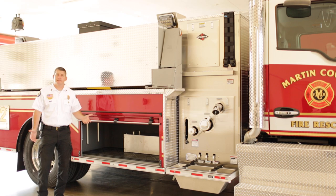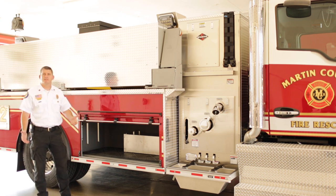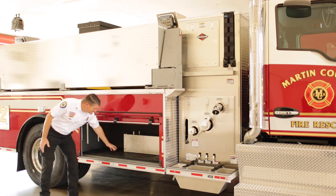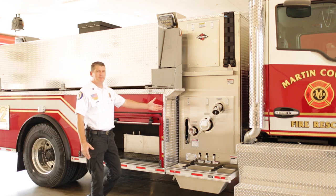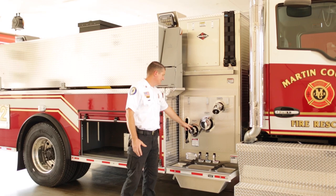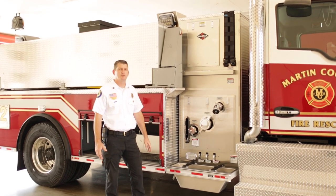Moving down the passenger side of the vehicle, we have another compartment here. Usually stations carry a roll hose in this compartment along with some other, maybe a cooler. We see here we also have the extension to the rear dump chute located in this compartment. As we get to the passenger side pump panel, we have a discharge, an intake, and all associated drains, as well as a hose trough for some additional hose storage.